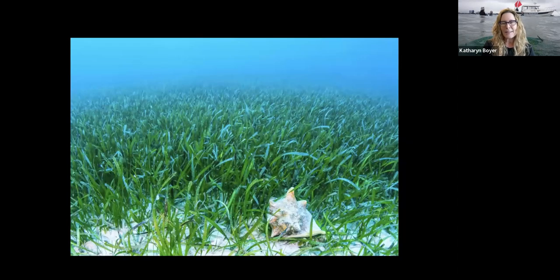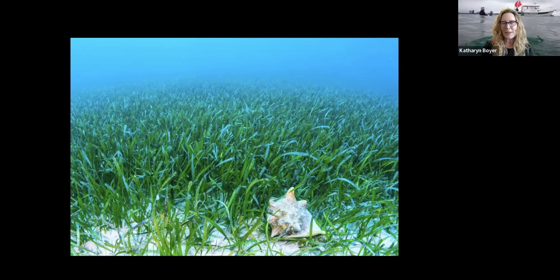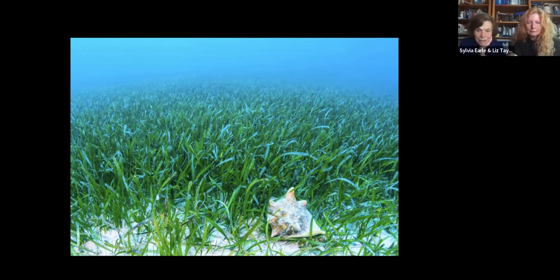Blue crabs, we like to eat. Dungeness crabs on the West Coast. Herring, all sorts of animals use them, and they're fascinating places. It's a habitat just loaded with small, medium, and sometimes large creatures.